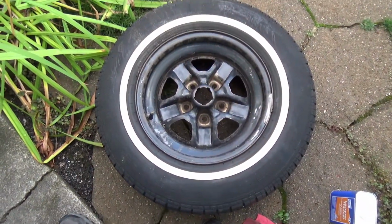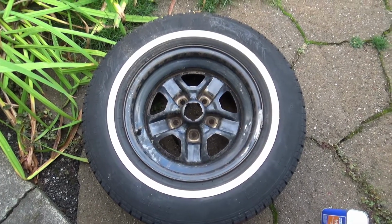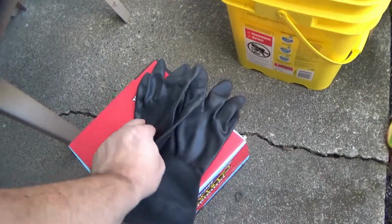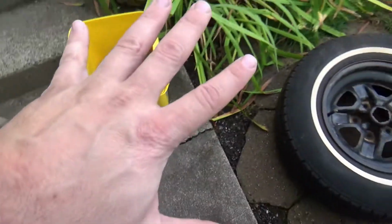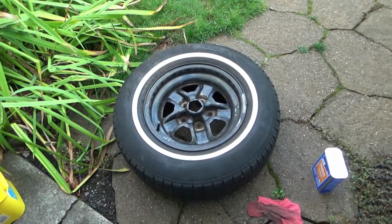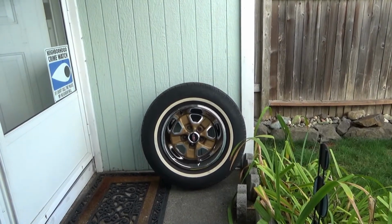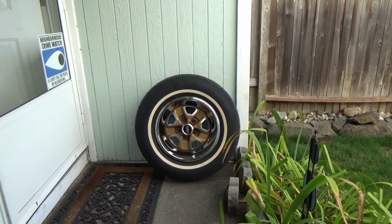But I have to get some old paint brushes or something, get in there and really scrub the inside of those. I bought some nice rubber gloves, but they're a little snug, so they keep your hand perfectly straight when you're flexing. It really fights you. But yeah, that's going to look good. That's going to look good. I'm not keeping the white walls.